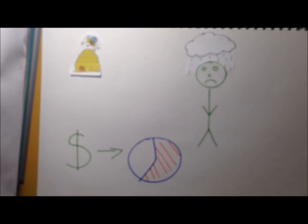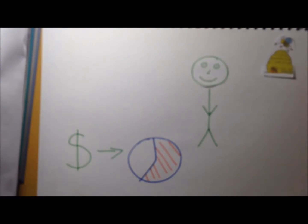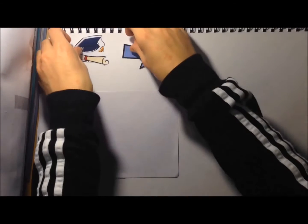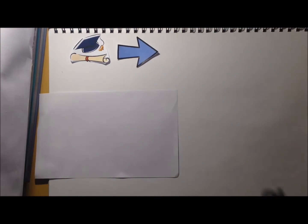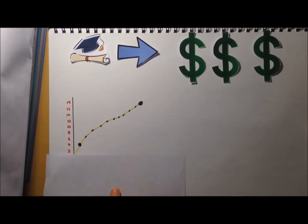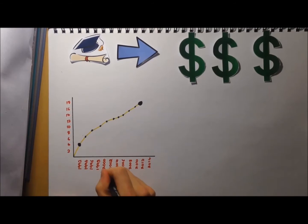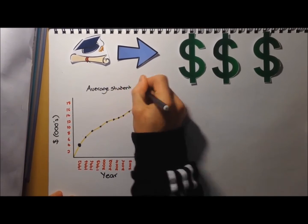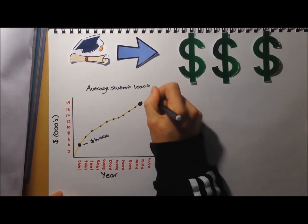But for many students, it becomes a burden later on in life. Being a loan, all the money borrowed by students must be repaid. However, there's a problem. Since 1992, the cost of tertiary education in New Zealand has become more expensive, and the average student loan has increased. 1992 figures showed the average student loan was $4,100, compared with $16,050 in 2012.